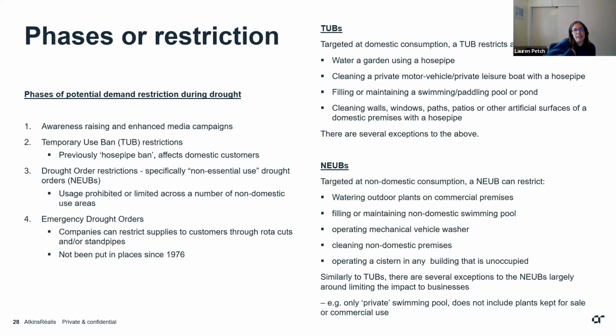And then finally, you would get an emergency drought order, and that's where companies are restricting supplies through rota cuts or standpipes in the street. The last time I think that happened in this country was in '76. And I think there's a general feeling now across some companies that that level of restriction wouldn't be acceptable anymore, or at least you want to make it as unlikely as possible. But as I'm sure people are aware, we've had temporary use bans in the last year or two, depending on what area you're in, and depending on what happens, we could end up with non-essential use bans as well. You don't want this applied year on year, for sure.